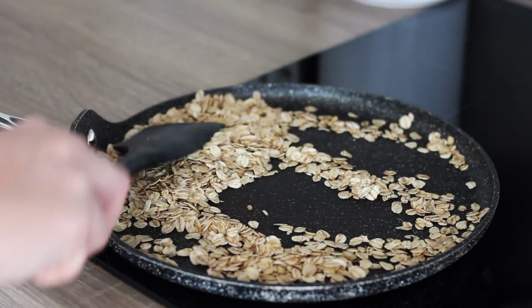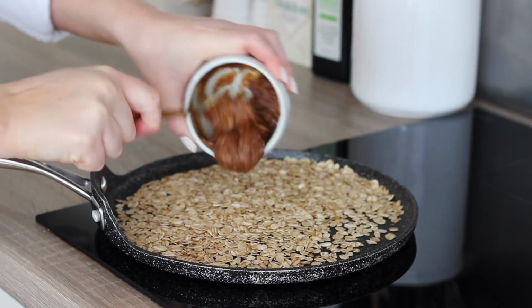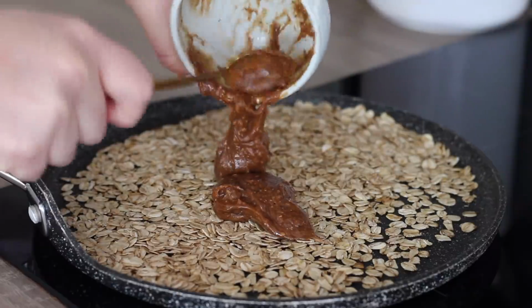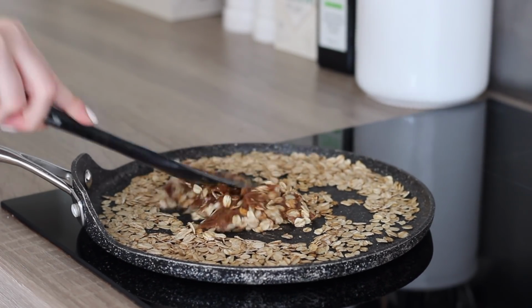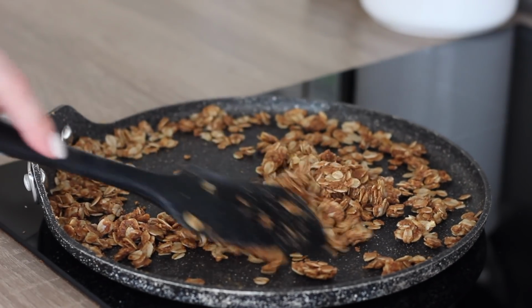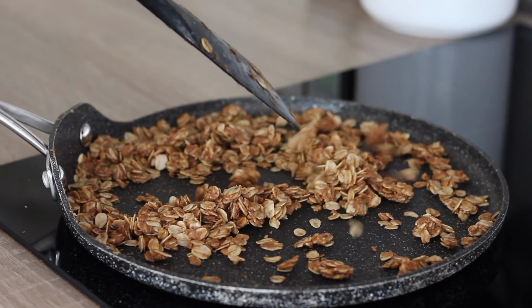I just toasted half a cup of jumbo oats, not porridge oats, in a pancake pan with around a teaspoon of coconut oil until they're slightly golden in colour. Once lightly toasted, I added in 2 tablespoons of smooth almond butter, which I'd mixed with 2 tablespoons of maple syrup until well combined. I then added that into the toasted oats and just turned them through until everything was well coated.